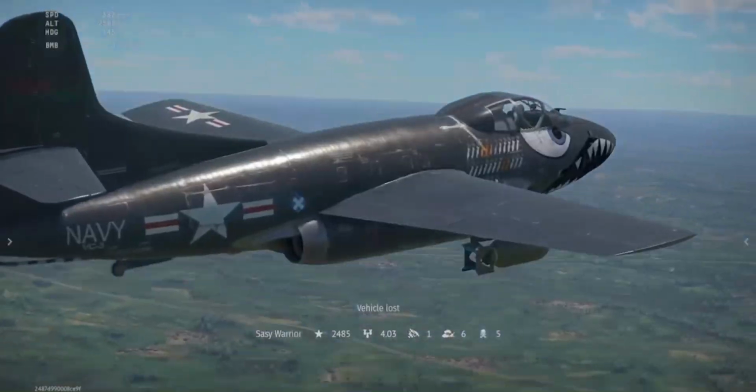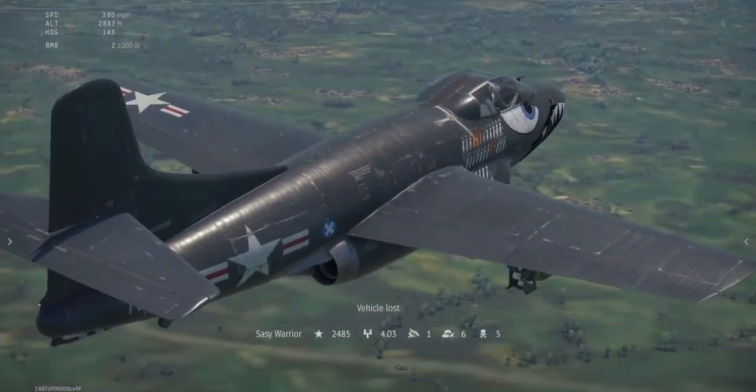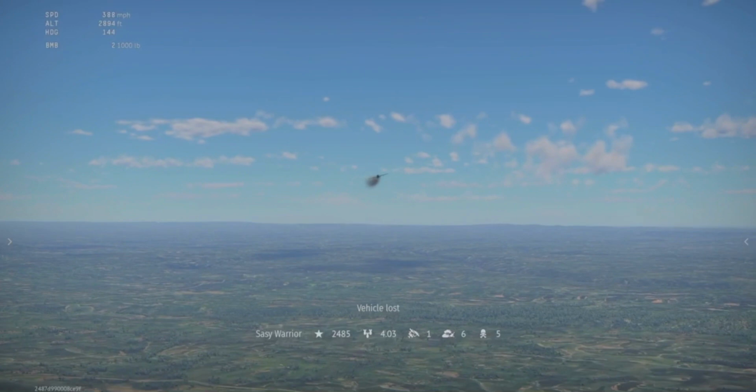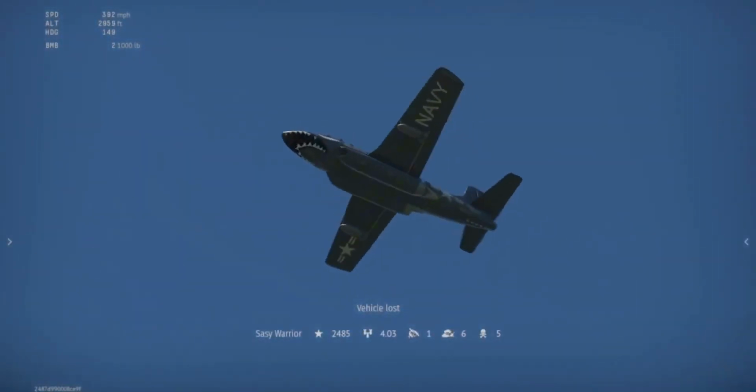game quickly. The F3D also has access to tiny Tim rockets, which have extremely high penetration and post-penetration damage. After dropping the payload and strafing targets, quickly return to base and rearm to return with more weaponry and effect.